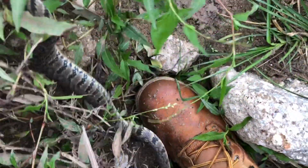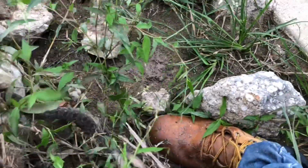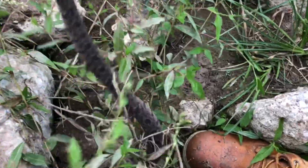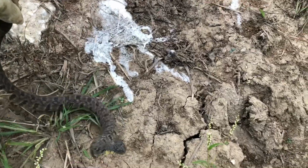I've been bitten by enough of these to last me a lifetime. So I'm really not interested in getting bitten over and over again by this snake, even though he won't kill me. Still not pleasant. Hang on, I gotta put this camera down. Boy, he is a stinky guy.